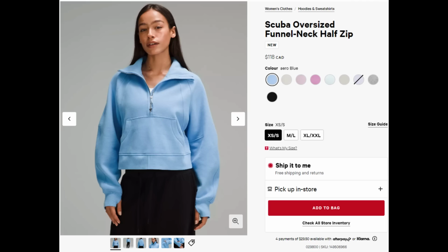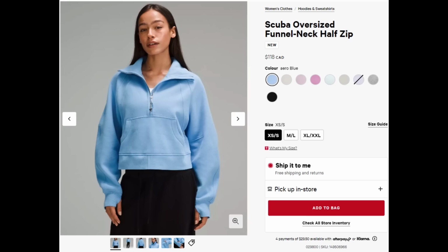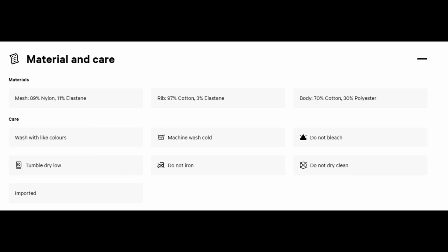Moving on to their famous scuba hoodie. I actually have the full zip. My mom gave it to me last year for Christmas and I really like it. And I thought the quarter zip was so cute. I've been wanting this for a while. It does have more polyester in it than I would like, but decided to try it on anyway.